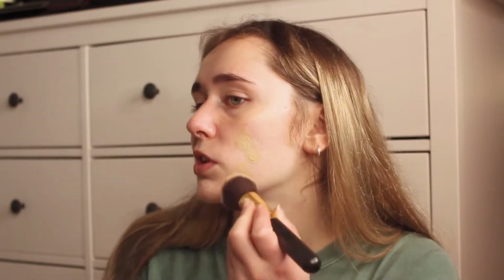So I'm using the Maybelline Fit Me foundation. I don't normally wear foundation. Like, I'm just not like everyone else. I used to wear BB cream all the time, but I think it was starting to make my face break out. I don't know. It could have been something else, but I wanted to try it. That's so dark on my face.